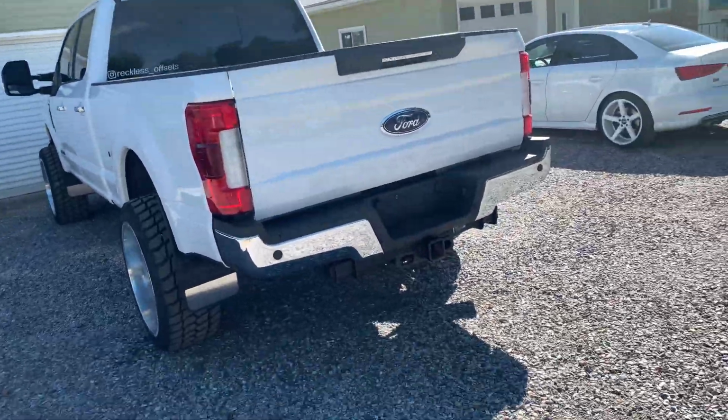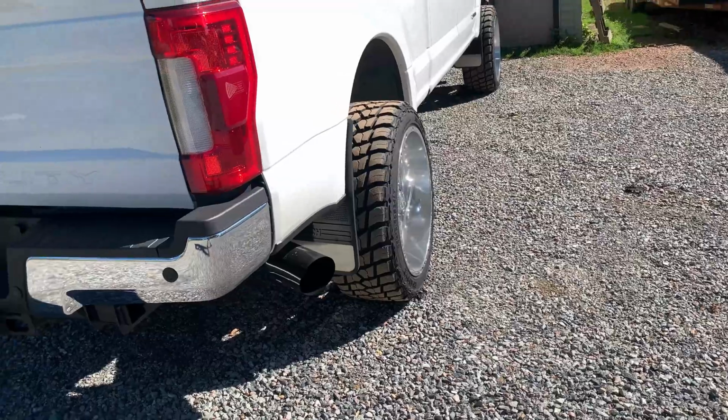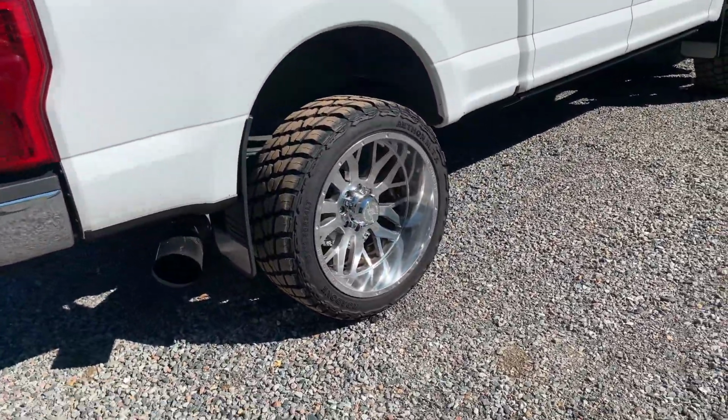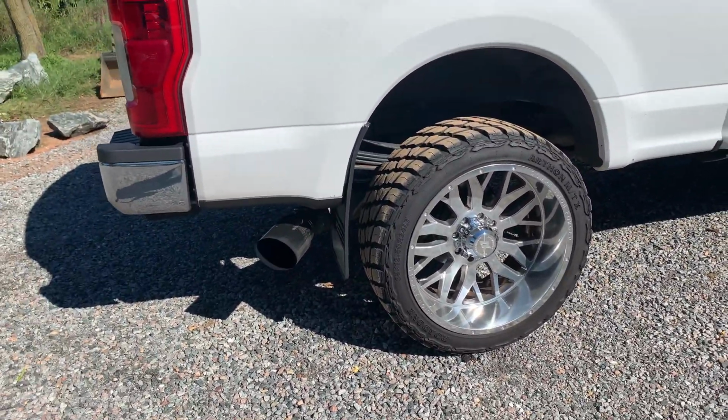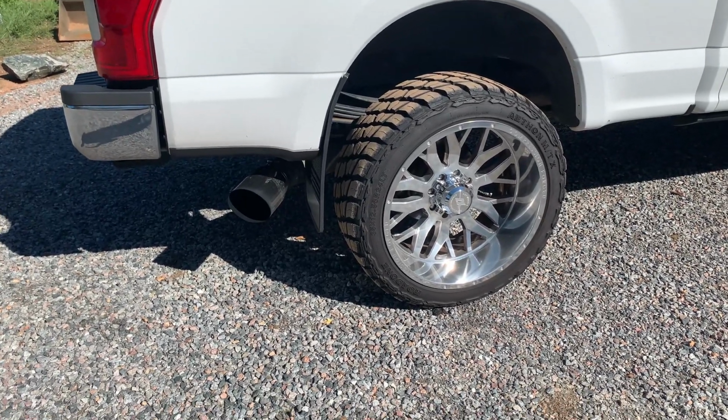So let's let you guys hear what it sounds like. It is cold. We got home about 2 a.m. and currently it is about 4 p.m. the next day. So it's a cold start, but it's probably 75, 80 degrees out here. So it's really warm out here.